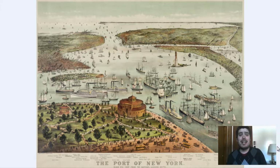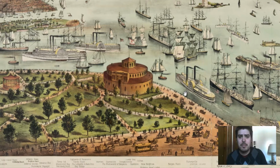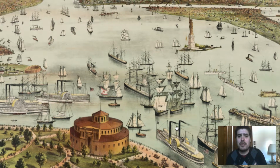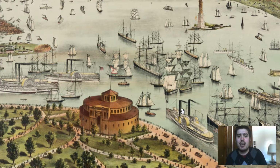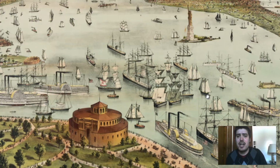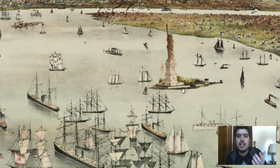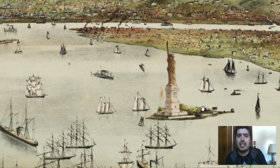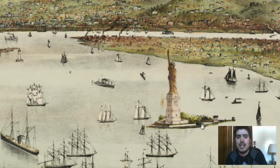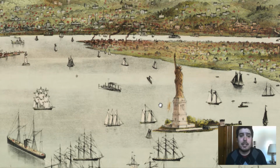So, let's dive right in and take a look at this old vintage cartograph that we have right in front of us. We zoom in immediately, we can see just how much of a detailed 3D perspective that we see on this map of the port of New York City. To the point where we can see the Statue of Liberty clearly illustrated on this map. And even the buildings that are on Bedloe's Island, aka Liberty Island.